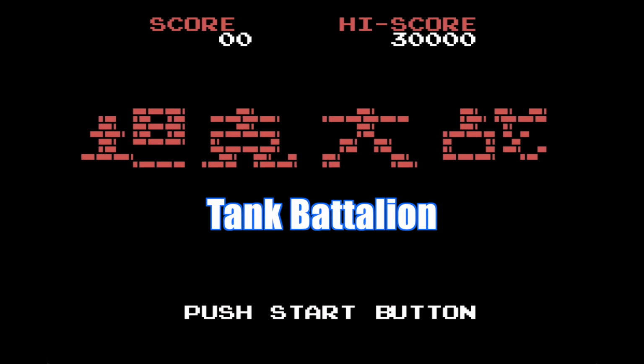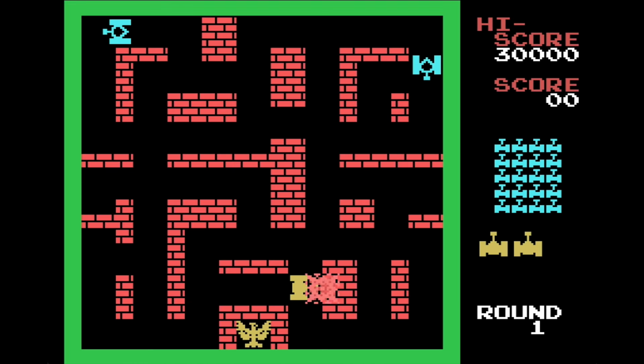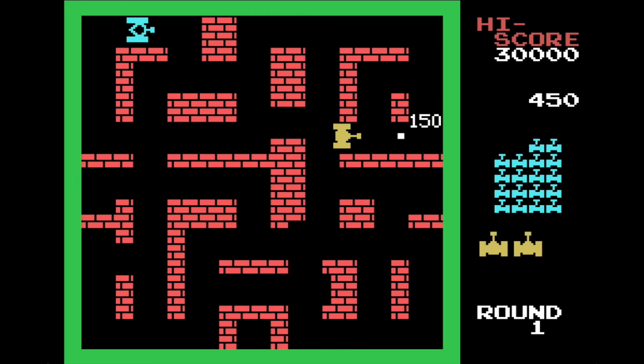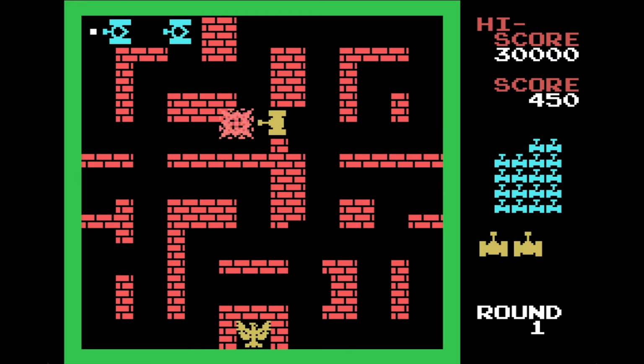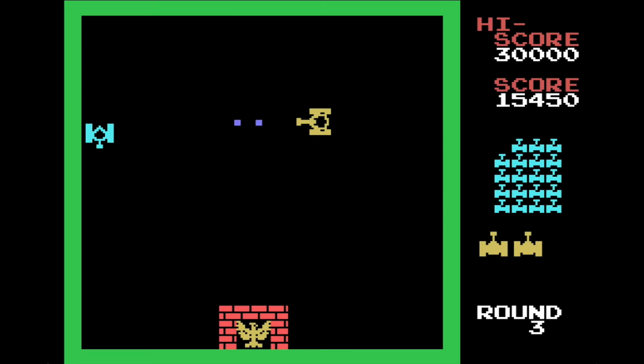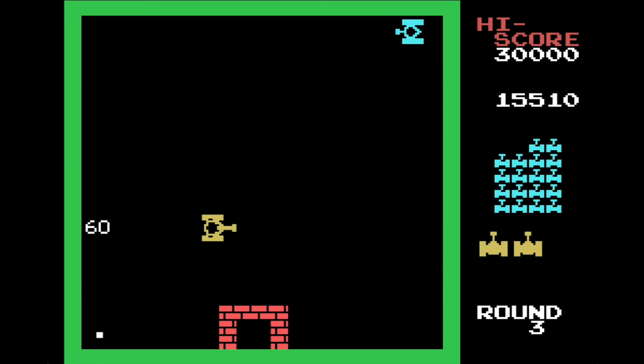This is Tank Battalion, a Taiwanese game that requires the memory expansion. This one plays a lot like Combat on the Atari 2600. Shoot all of the tanks while defending your flashing symbol at the bottom center of the screen. Both you and the enemy can break down walls with a few shots. This one is simple and entertaining. It's also light years more fun than Super Tank.